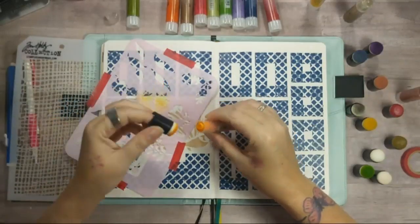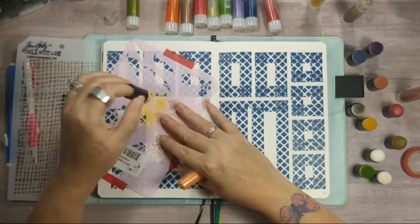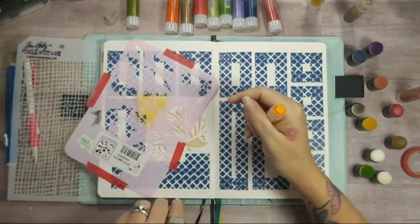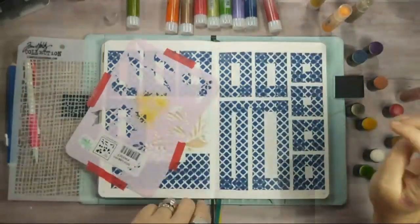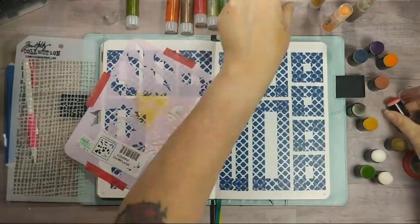Oh, these little finger ones. Yeah, I really like these because I feel like, with the smaller ones, I have more control over what I'm doing with them. And I can get a little bit more detailed with the colors and blending things together with these little ones than the big ones. So, yeah, I like these little ones.